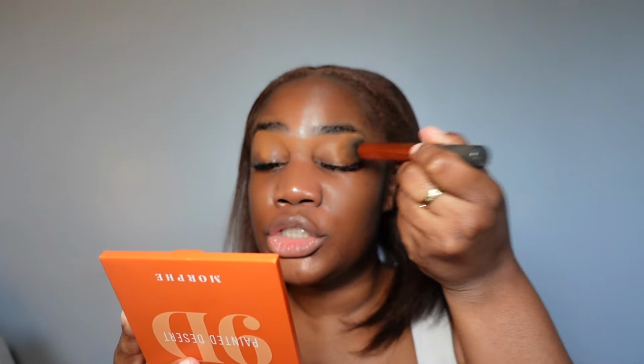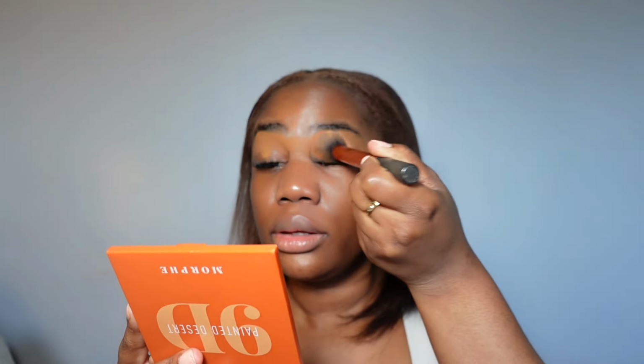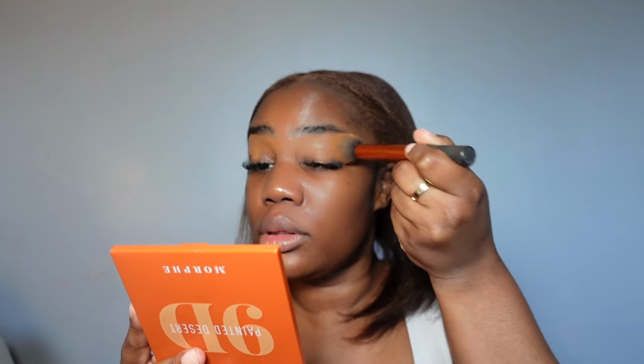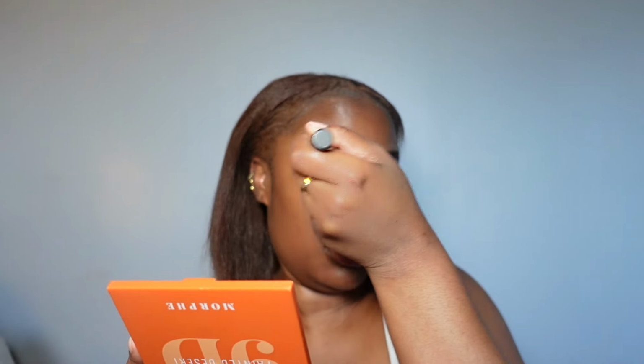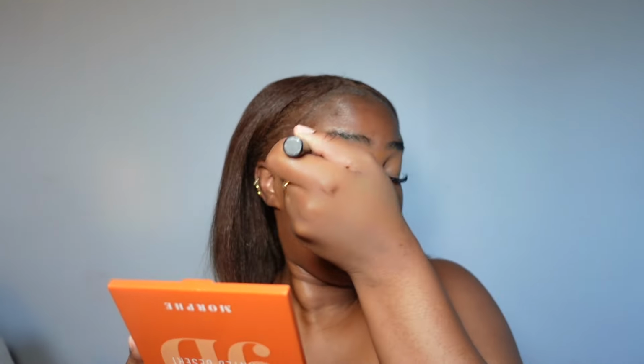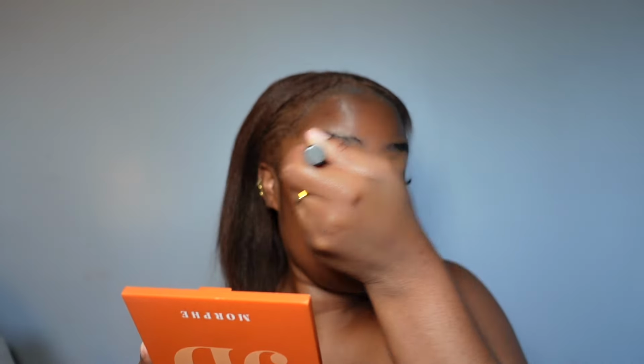I go in with my Real Techniques brush, and then just dab that concealer in, like so.